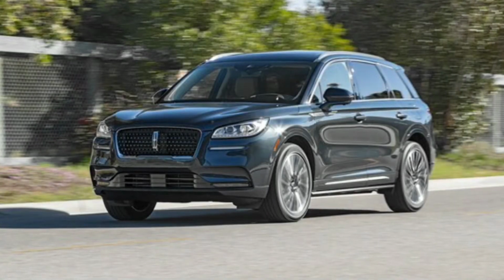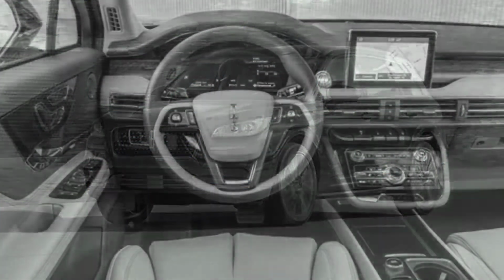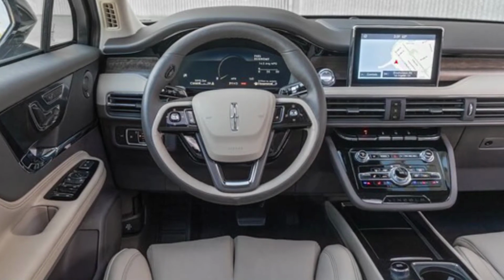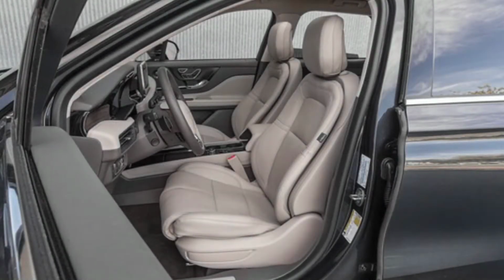As cool as they may be, a luxury SUV's main objectives are relaxation, comfort, and luxury, not breaking records at the Nürburgring. Not that there's anything wrong with a generous amount of horsepower. And then we have the Lincoln Corsair. This compact SUV prioritizes luxury over sportiness and does so with grace.